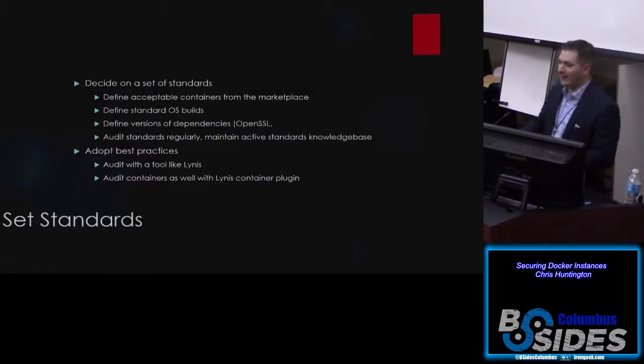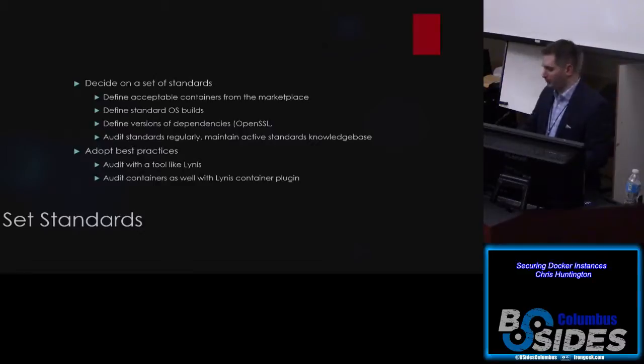Audit with a tool like Lynis, and then audit the containers as well. So audit your base builds on a regular basis, audit your containers as well, and you can do both with Lynis.